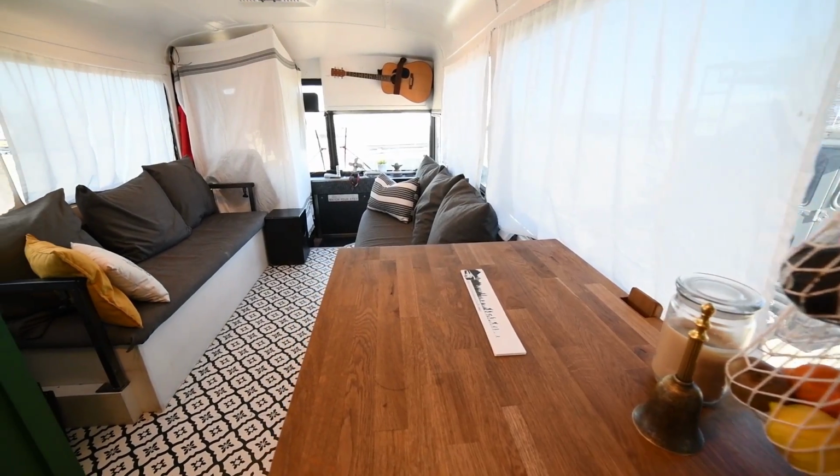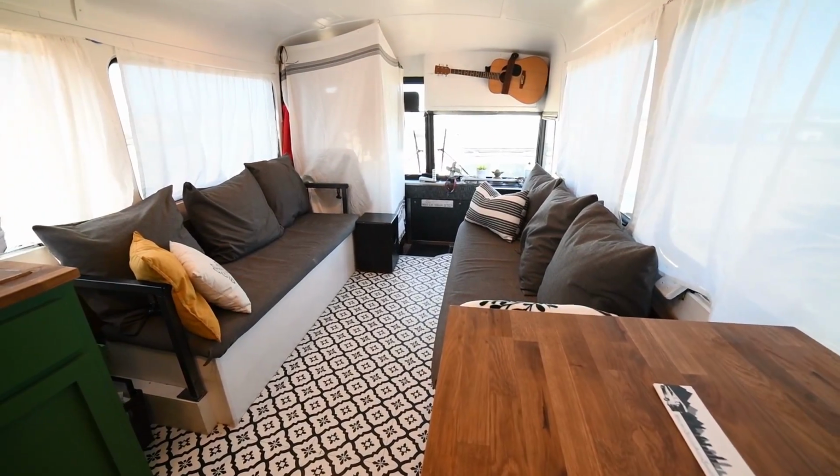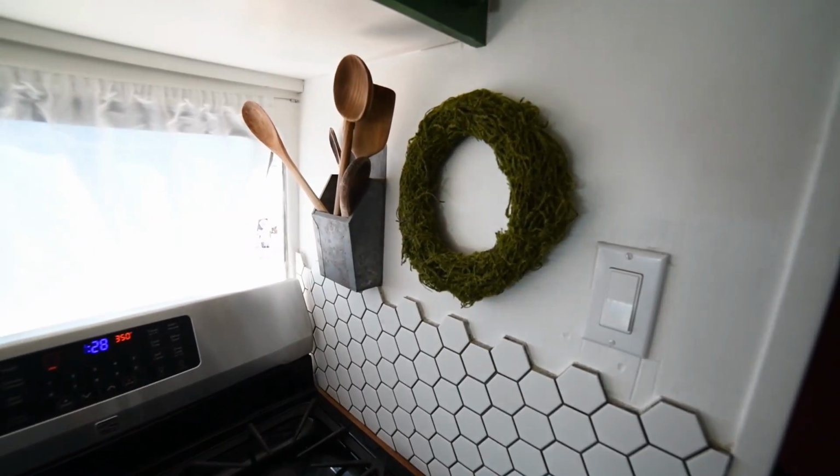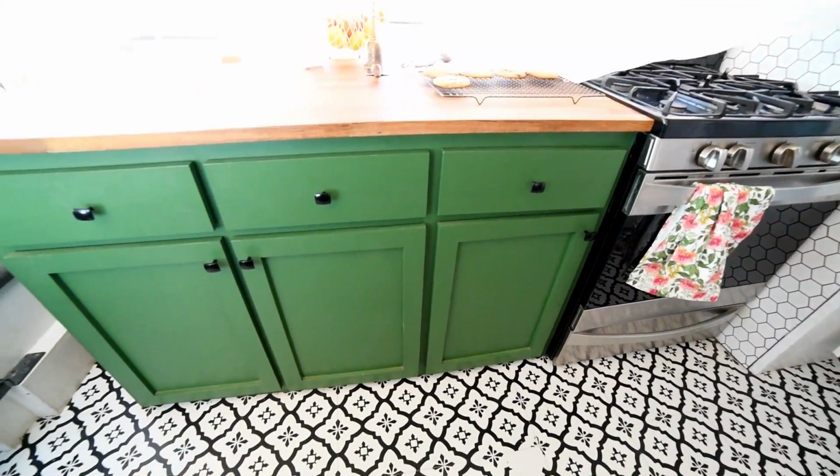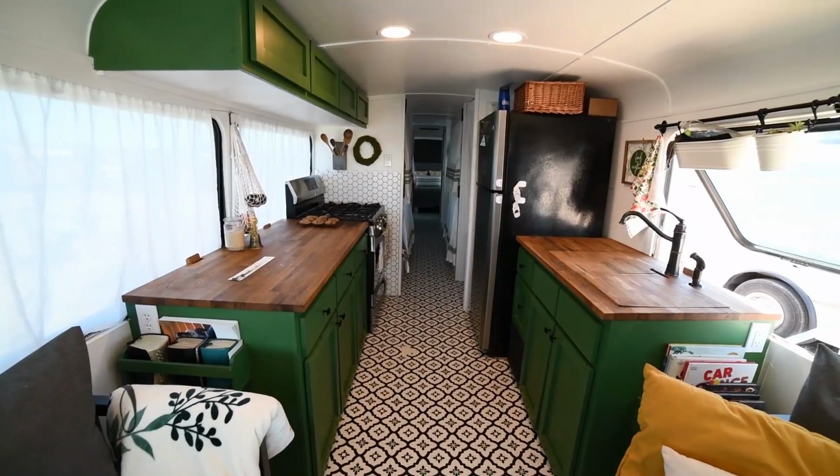We knew we wanted a lot of white to open up the space and make it feel a little big and light and airy, but we also wanted some color, and so we brought that in with the cabinets, and then the warmth of the wooden countertops, which we actually really love.